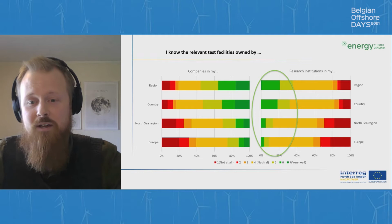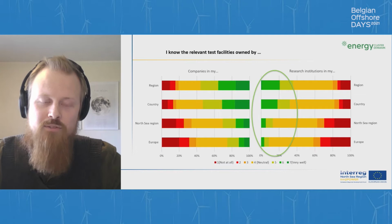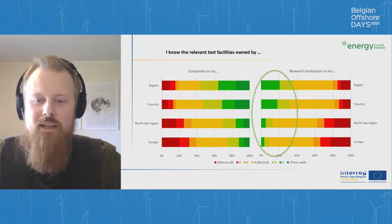One example of it is that I talked with an engineering company that had been working with flow models for wind for many years, and they didn't know of the wind tunnel in a university just an hour's drive away from them that would fit their development project pretty well. So there's a huge knowledge gap here.